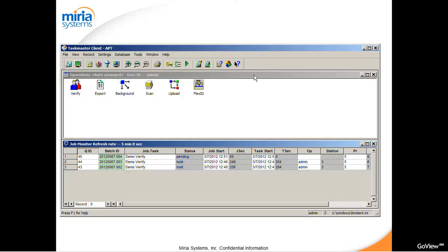This window is broken up into two different categories. One is the operations window. That shows what applications I have access to as part of the Datacap Taskmaster application. Because I'm logged in as administrator, I have access to the scanning functions, the document and data verification functions, as well as some system administrator functions like the background processing and the export application.